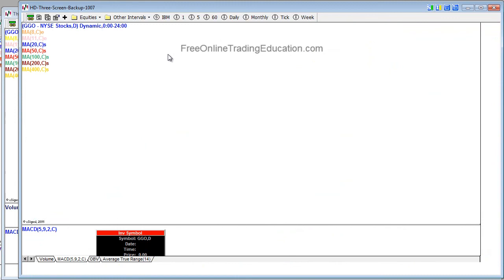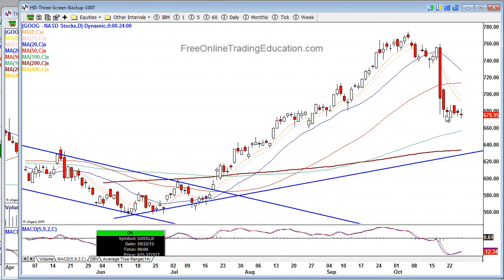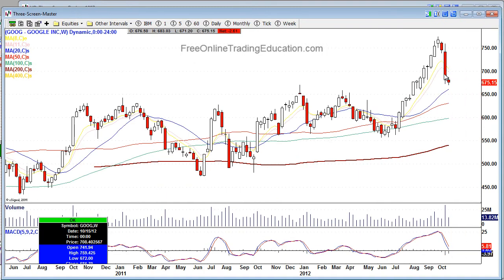Google here. Let's take a look at Google. Low base formation on the daily. That is a bearish formation. Be really careful with that. I don't like that huge drop-off that we received just last week. So anyway, we are slowing down this descent. I don't know if it's a buy opportunity yet.